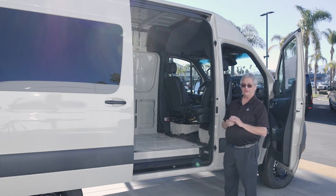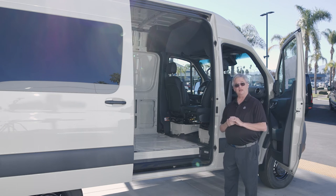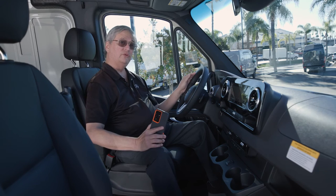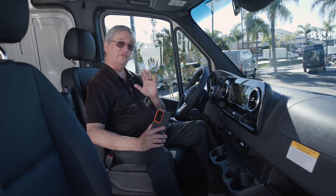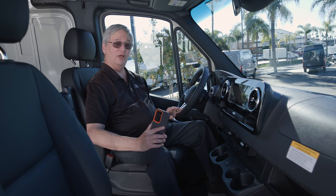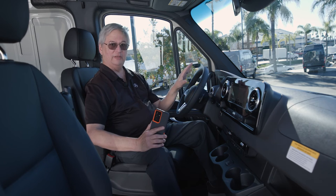And if you're looking for a van conversion, we have many vendors available that can build anything you can dream of. Let me know what you need and I'll get you the quote. Whether you're choosing the cargo van with 2 seats, the Sprinter crew van with 5 seats, or the passenger models with 12 or 15 seats, you don't have to skimp on the amenities.